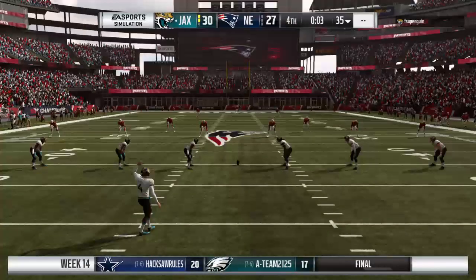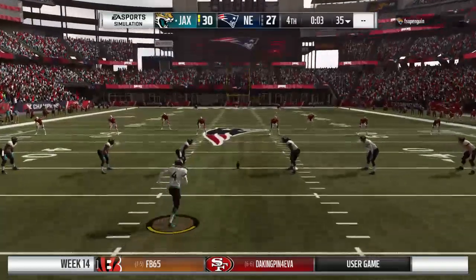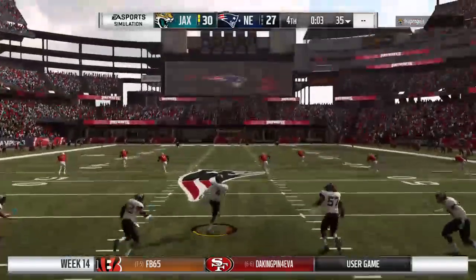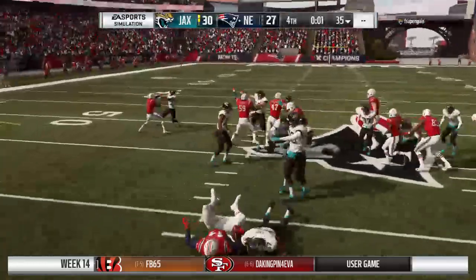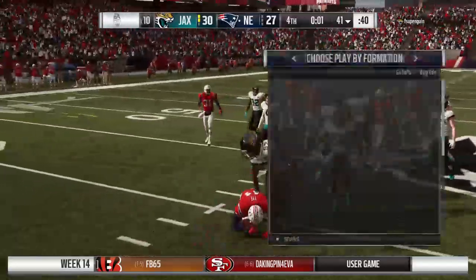He hasn't missed a kick all year. Why would he start now? That's a great question, isn't it? Well, maybe because that was the most nerve-wracking kick he had to attempt all year. But he knocked it through just like it was an easy chip shot.